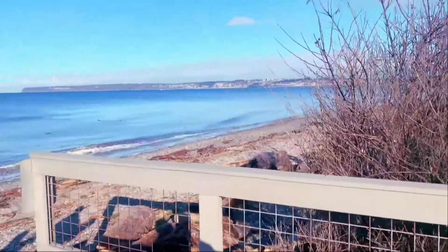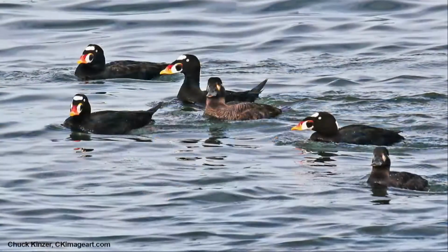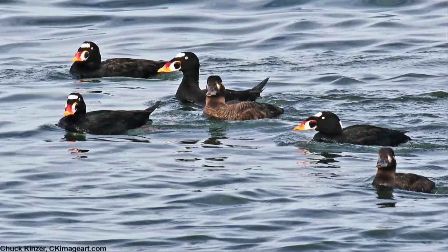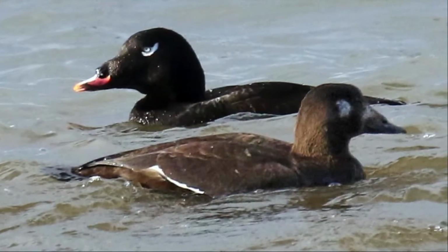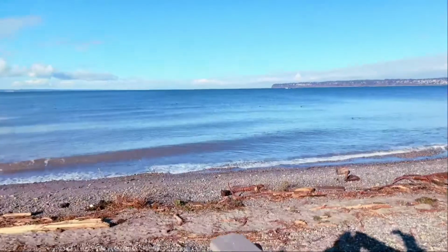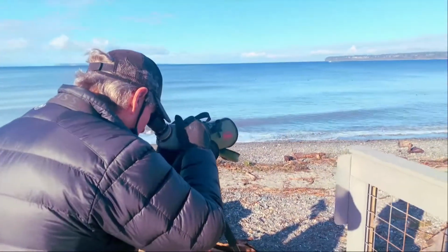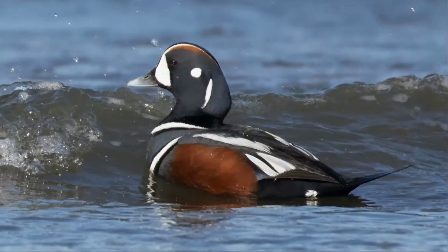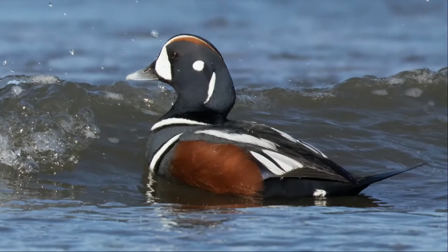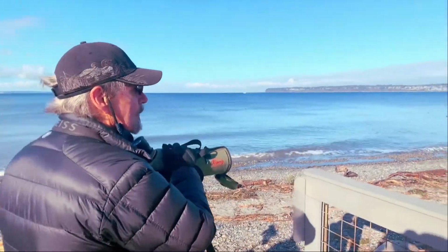I'm looking out and I'm seeing Goldeneyes, and I'm seeing surf scoters, white-winged scoters. Let's take a look in the scope and see what we can pick up. And these harlequin ducks right here. Ready? Right in front of us. Oh, they just dove, of course, but there's a pair of harlequin ducks. One of our most outstandingly beautiful waterfowl here in our area.